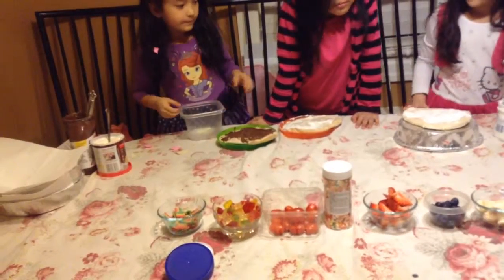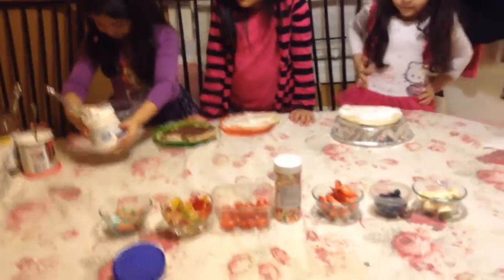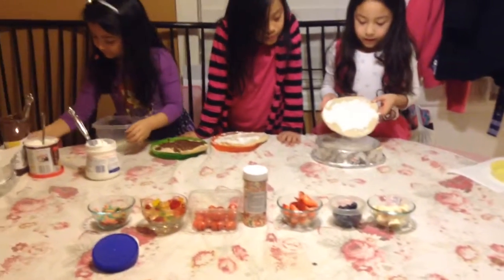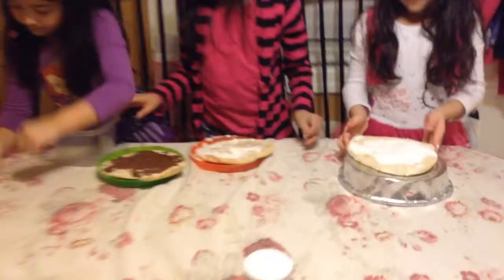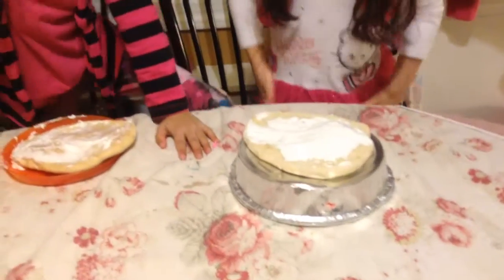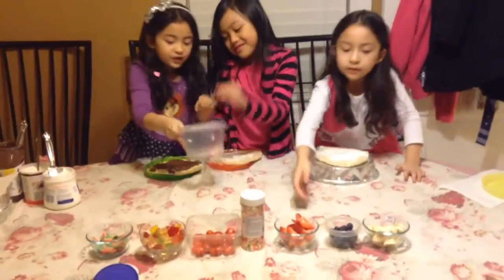Anissa, what number is that? Five. Okay. So here's my pizza. I don't want to touch it because it's hot and disgusting. Oh, Rosie looks like it's melting. And now we are gonna decorate. Yes. I'm gonna pick mine. Look, Rosie first.